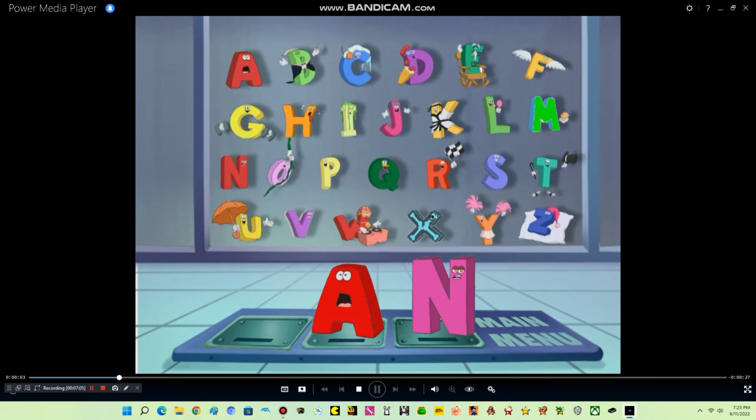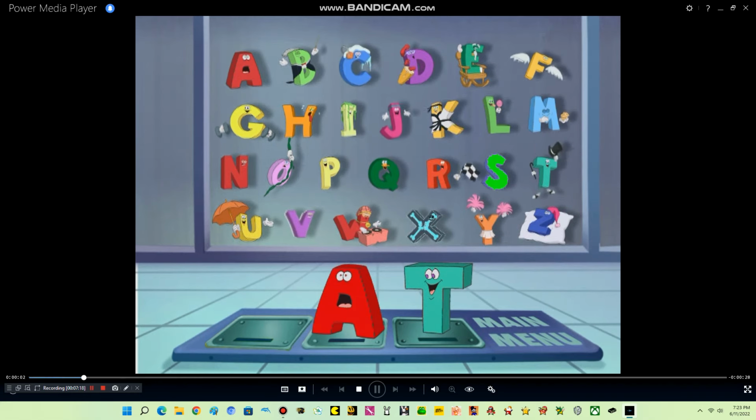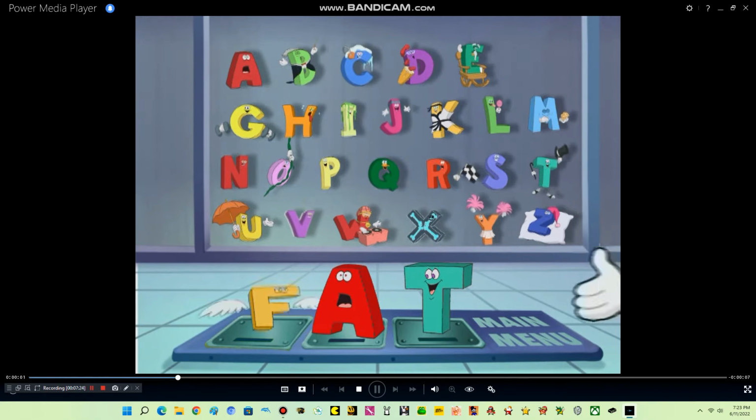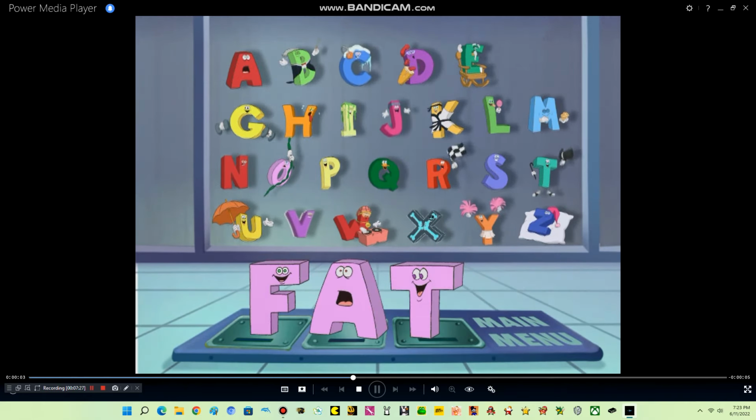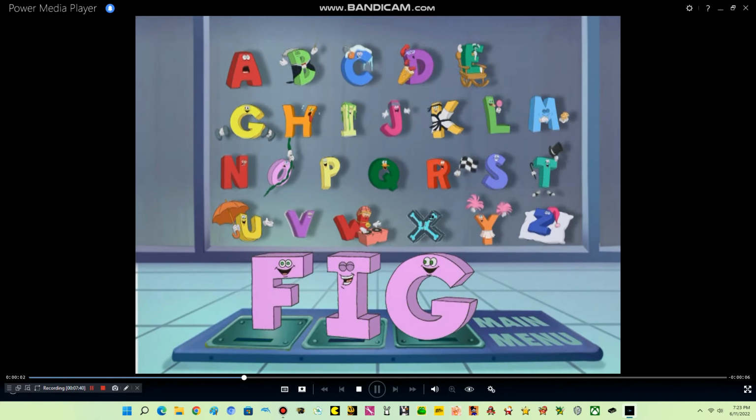Can you find the letter to make the word man? That's right! You did it! Can you find the letter to make the word fat? Leaping linguistics! You did it! Can you find the letter to make the word fig? Good work!